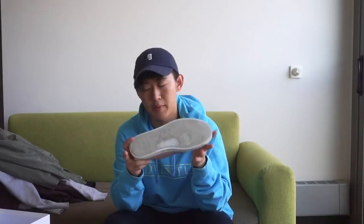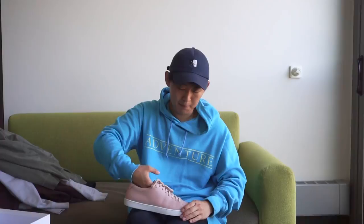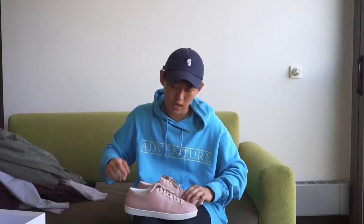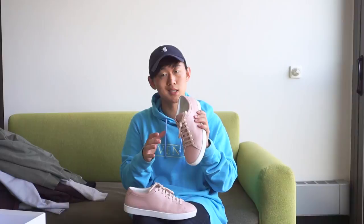It's just that I already have light blue Common Projects, and I feel like I don't need another light pastel minimal sneaker. So if anybody wants this, it is a US 42. I suggest if you are in between sizes, go down half a size. So yeah, that was basically all my pickups. I am missing 3 tees because I sent them over to my friend because he just wanted some basic John Elliott tees and he didn't have any, and I was like, let me hook your boy up!